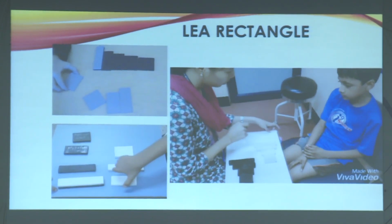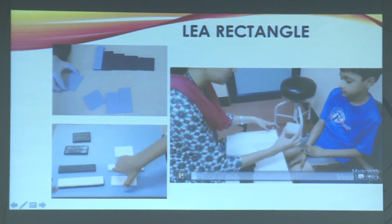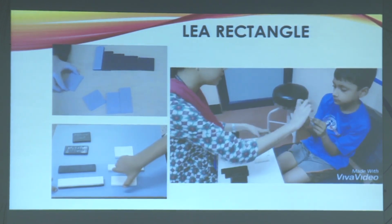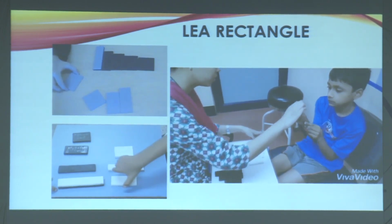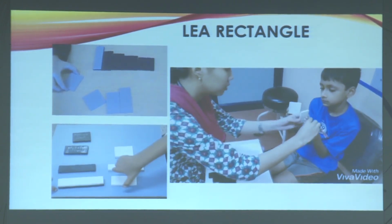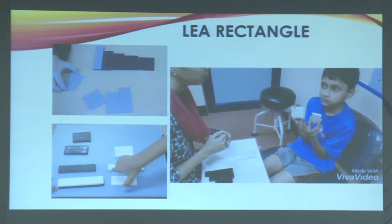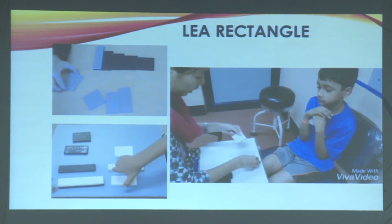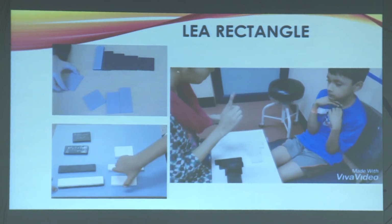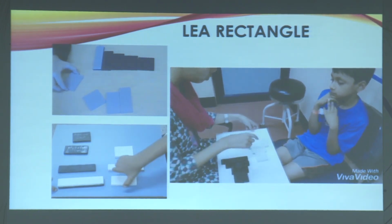All right, this is another Lea rectangle puzzle, where they have to have a good concept of smaller to bigger or bigger to smaller. Let's see how this goes. You teach concepts of ascending and descending sizes, both squares and rectangles. The challenge is that a lot of visual inattention is also there in these children. And that's quite a seasoned optometrist, actually. She's telling him, again, there's a color cue and a size cue.